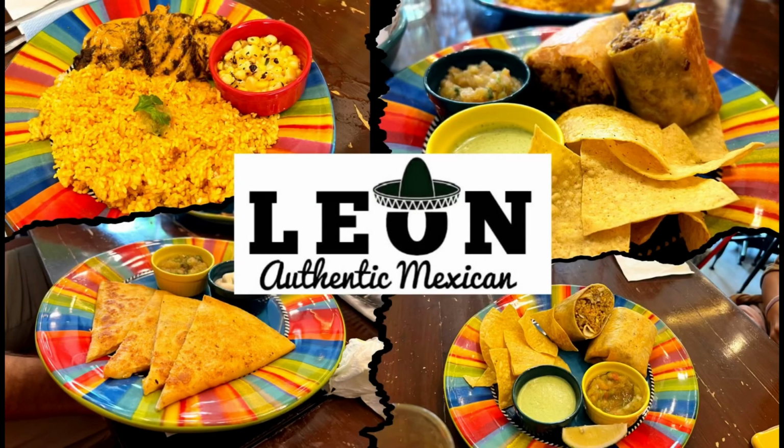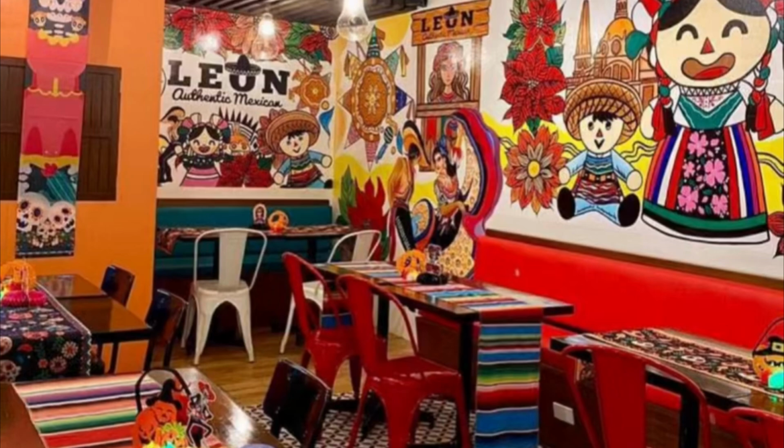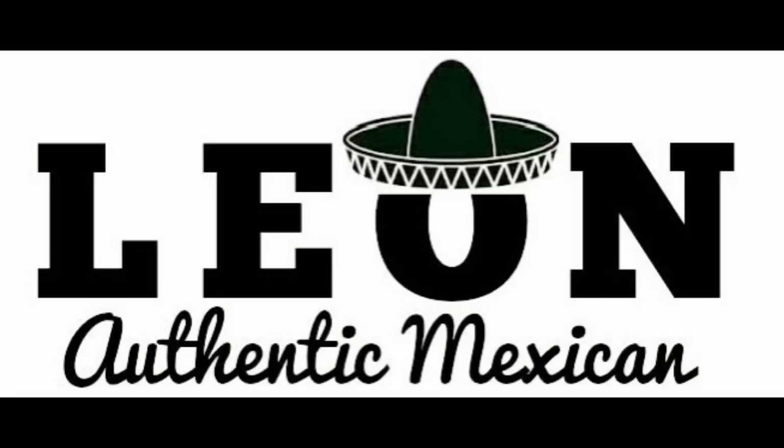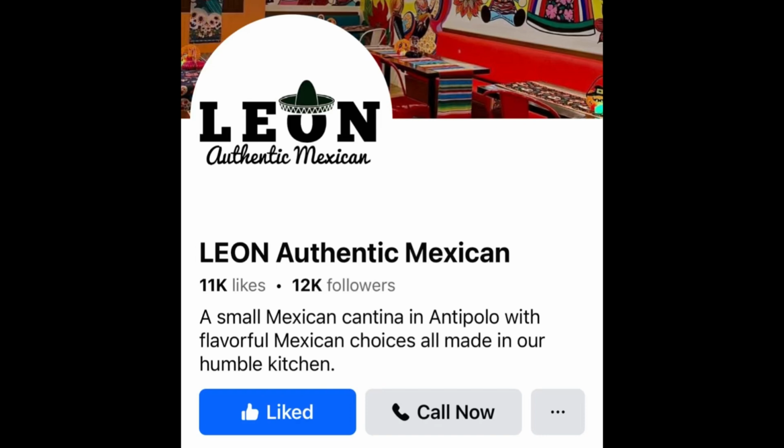Leon Authentic Mexican. As a restaurant we discovered, here's the facade and the inside looks good. Yep, it's an authentic Mexican restaurant. It's really good. It's by Clean Fuel. Yep, I discovered it. I was browsing Facebook and I saw their page. Look at that. Yep, and here, check it off.